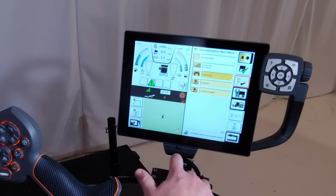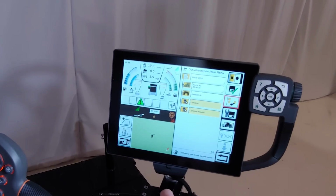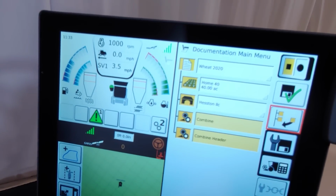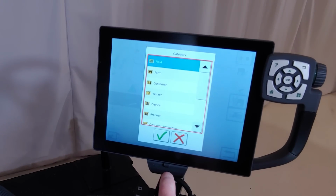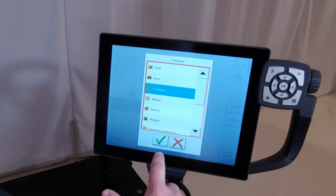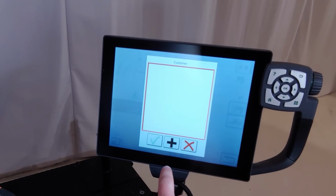Now, as you can see, we have our field name and our farm added. So now we'll go ahead and complete the grower, farm, and field process. We will add our customer attribute. To add the customer, select the customer attribute. Once selected, push the green check. To add the customer, push the plus sign.